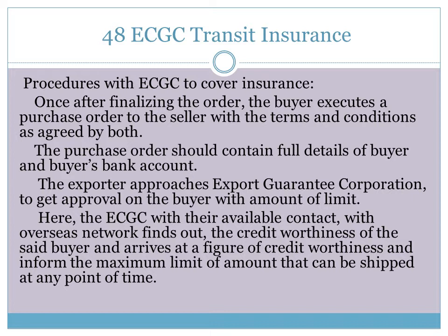Procedure with ECGC to cover the insurance. Once after finalizing the order, the buyer issues a purchase order to the seller with the terms and conditions as agreed by both. The purchase order should contain full details of the buyer and the buyer's bank account. The exporter approaches the Export Credit Guarantee Corporation to get approval on the buyer with the amount of limit.